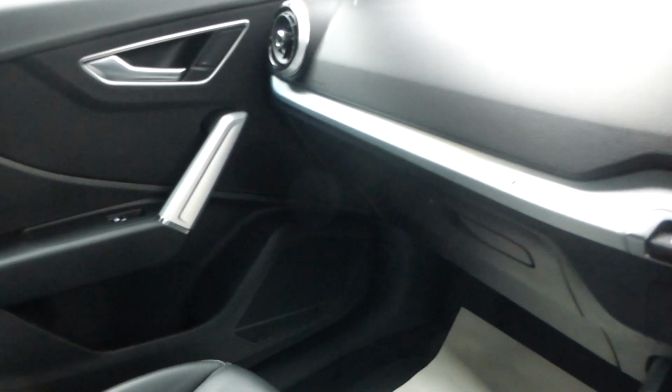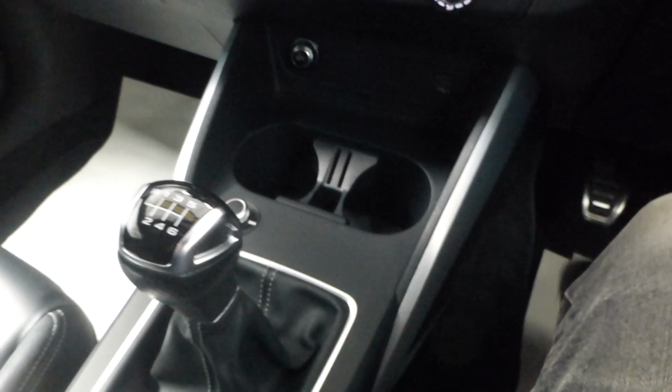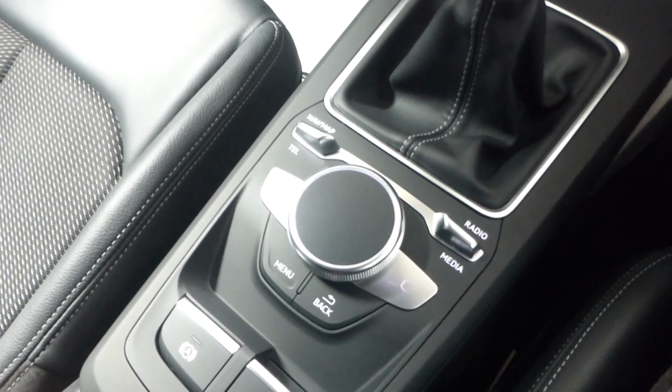There are no smells inside here, no animal or tobacco or odours. Everything is nice and tight and flush. Might be the odd mark somewhere, but it is the odd mark, and it's not worth mentioning.